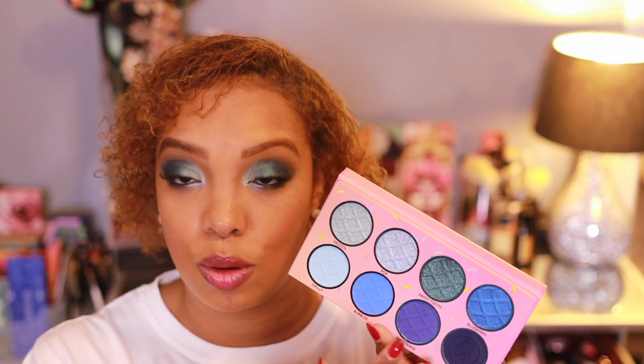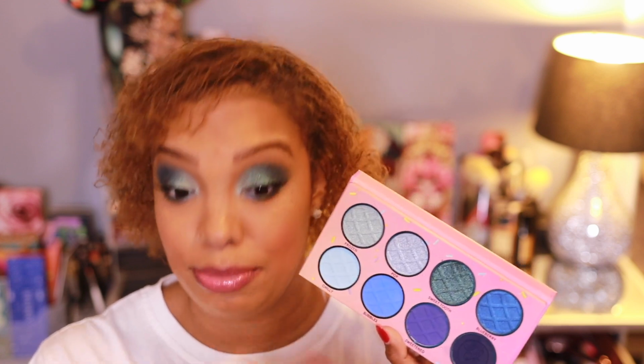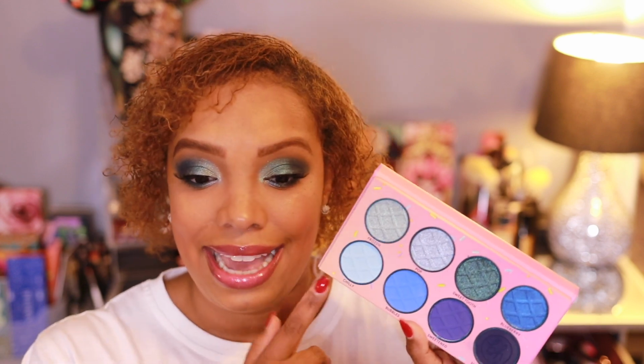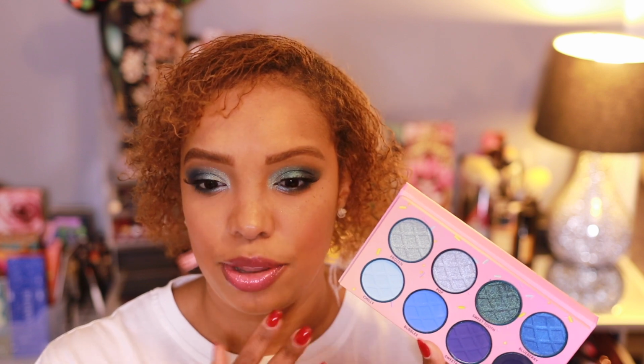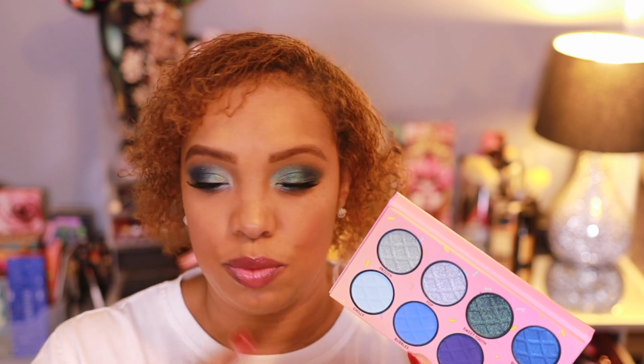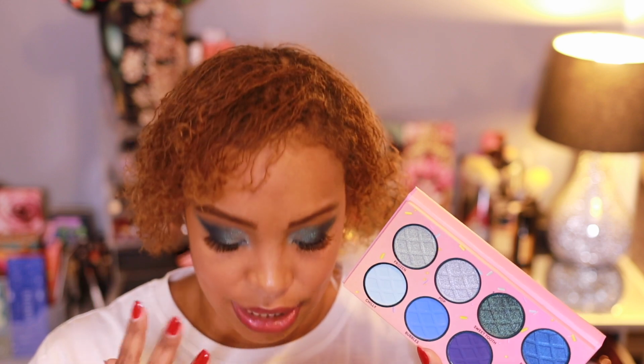These two mattes are really great for deep dark blue mattes, which can be a little hard to formulate. And even this one right here, because sometimes I notice with BH Cosmetics, the lighter the matte shade is, they don't put enough base in it and it ends up having too much white in it, which comes out ashy on my skin complexion. But I really enjoy this palette.